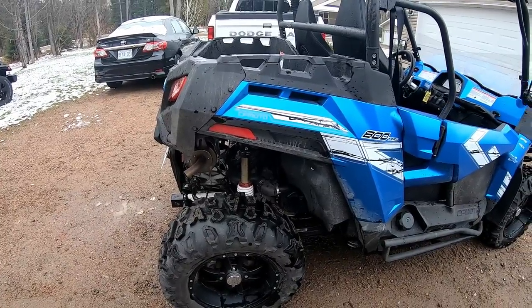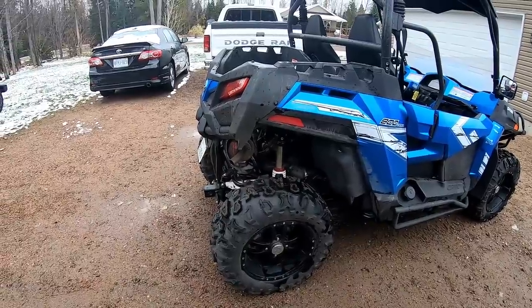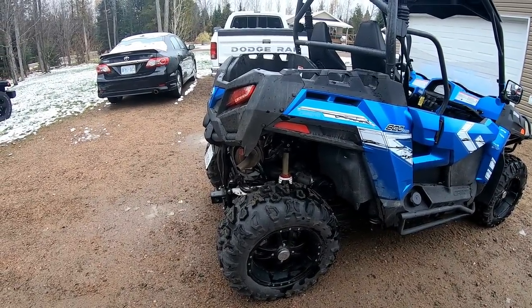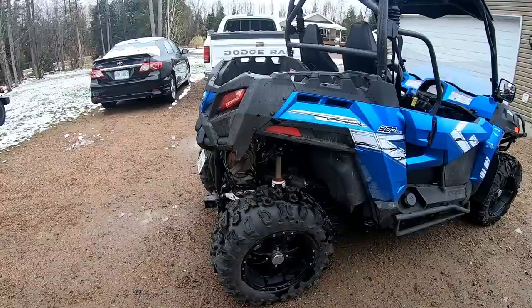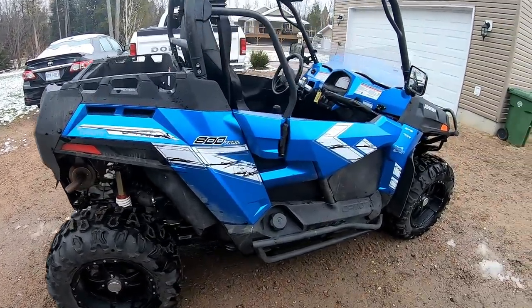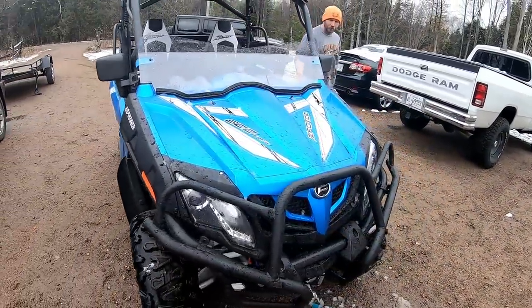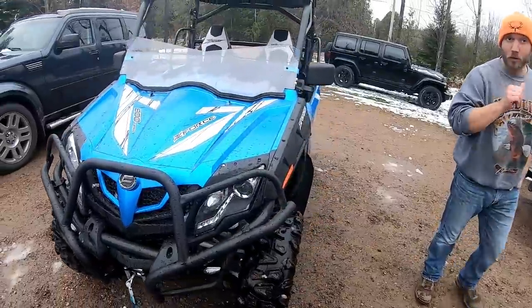I'm sure every machine's got their issues, but we're going to find them out and work on them. When you've got some more seat time, I think we'll come back and see what CFMOTO is all about. What color options do they have? They have blue, black and orange.